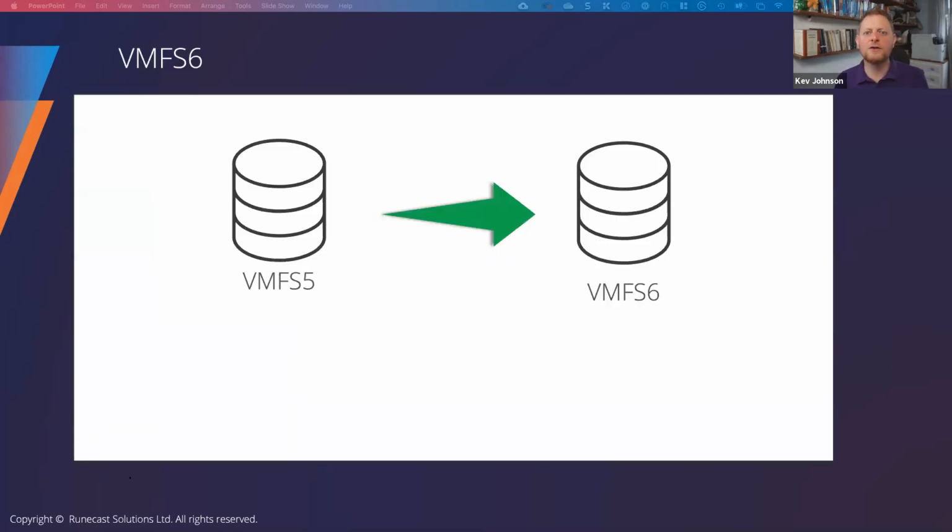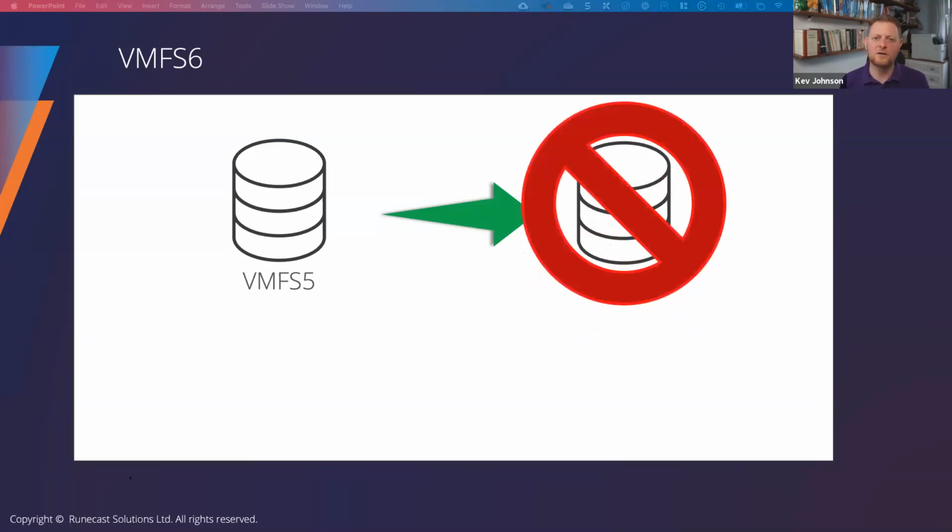Upgrading storage. So storage-wise, there's a couple of things to bear in mind. VMFS 6, so you may still be running VMFS 5. You may be old enough like me to remember VMFS 3 and how, when you moved from VMFS 3 to VMFS 5, you right-clicked on a datastore and selected upgrade VMFS. It's not as simple as that to go to VMFS 6.